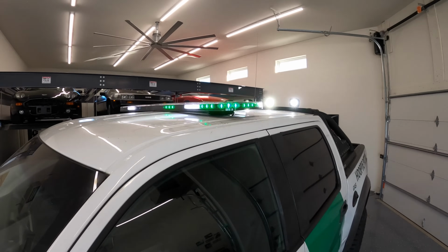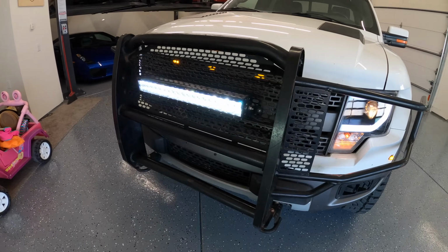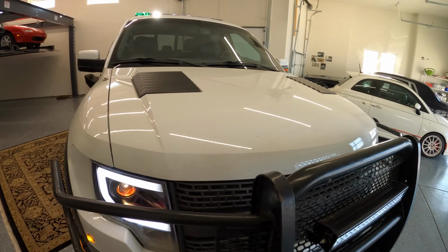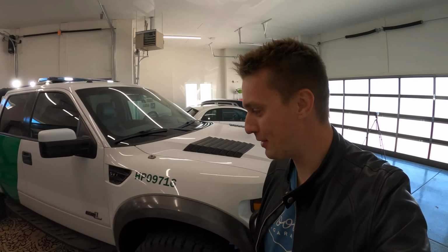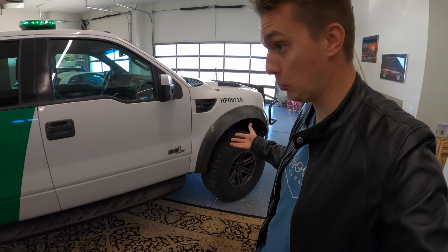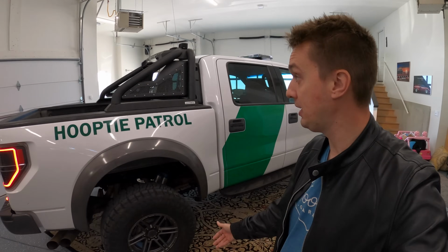So as you can see, it is quite a sight, this thing all lit up, and my sun on the front bumper is super bright. It's absolutely hilarious, but also Off-Road Alliance sent me a lift kit and these wheels so I could fit 35-inch tires on this thing, which just completes the picture.